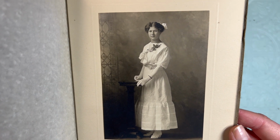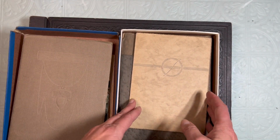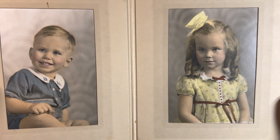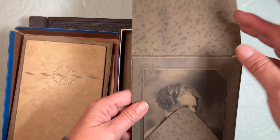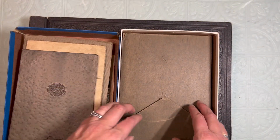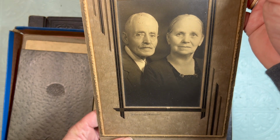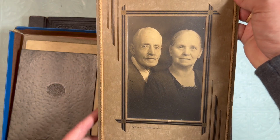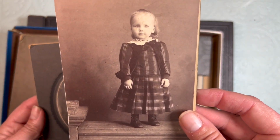Emily. Not Emily, Emma Lee. Oh, look, these are colorized. From Missoula, Montana. These are gorgeous. Aww. It would be interesting to know how old they were. This little cutie.